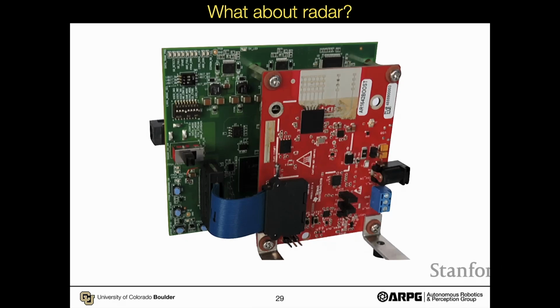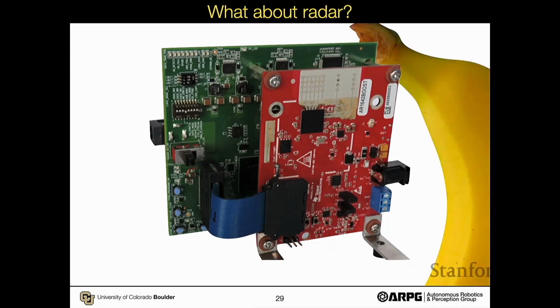And what I think is most often forgotten is that while we're here developing algorithms, other people are out developing new sensors. In this case, sensor fabrication has resulted in a very small radar sensor as an option. I'm showing that here, and I show it with a banana for scale.